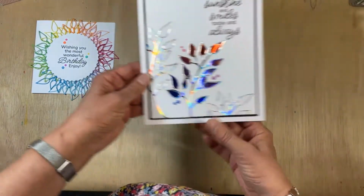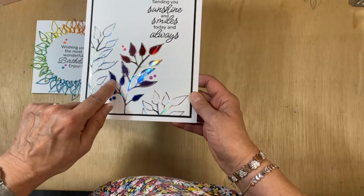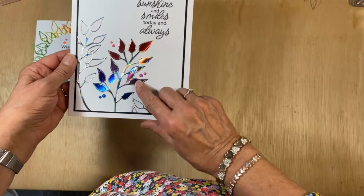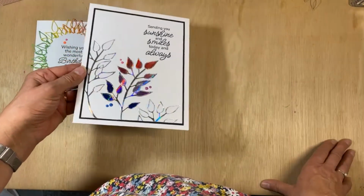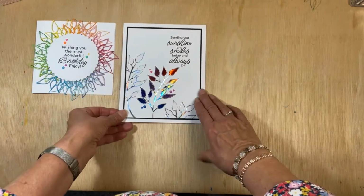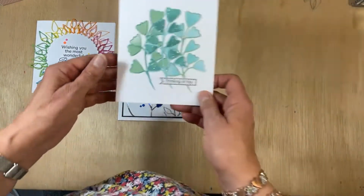And then this beautiful one from Philippa. Again, out of Miri card. And then she's put different colours inside. So she's got blues to purples to reds. And honestly, that is just gorgeous. The simplicity of it. But it's amazing.